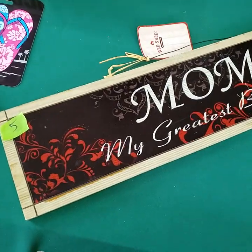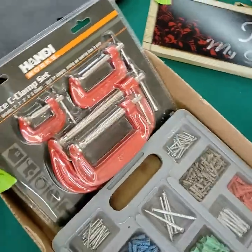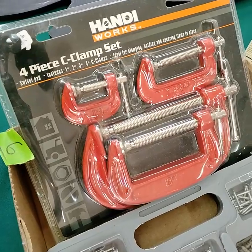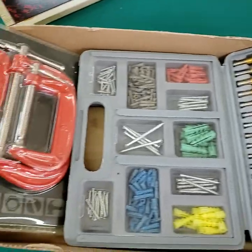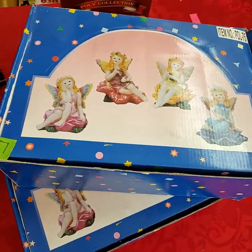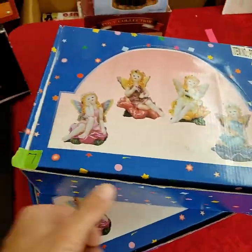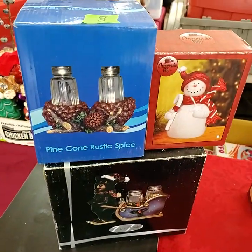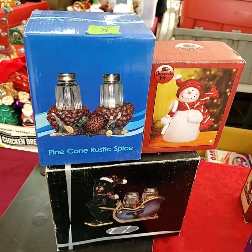Lot number five is here from Red Shed. Lot number six, everything in the tray. Number seven, your choice of the two boxfuls. They're full of these angels. Lot number eight, all three pieces for one price, brand new, Christmas type theme.